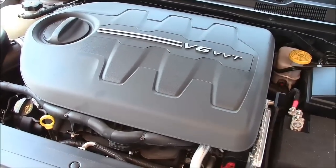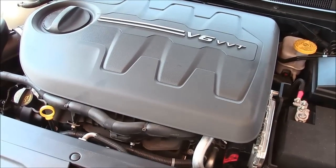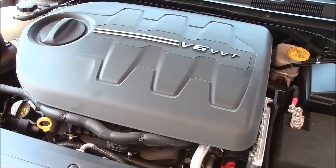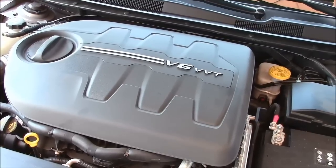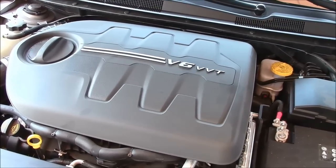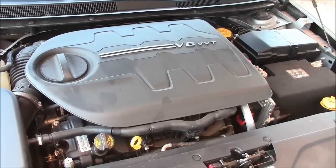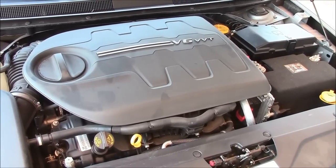Now the base engine in the Chrysler 200 is a 2.4 liter 4-cylinder, putting out 184 horsepower, rated at 23 miles per gallon in the city and 36 on the freeway. We tested that car this year. In the real world, we got around 19 in the city, around 28 on the freeway. I wasn't really surprised because at 3,500 pounds, this is a lot of weight for a 4-cylinder to carry.